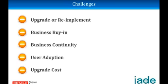And user adoption is another big factor. It is critical for the users to get fully familiarized with a new version. So user training is absolutely critical.